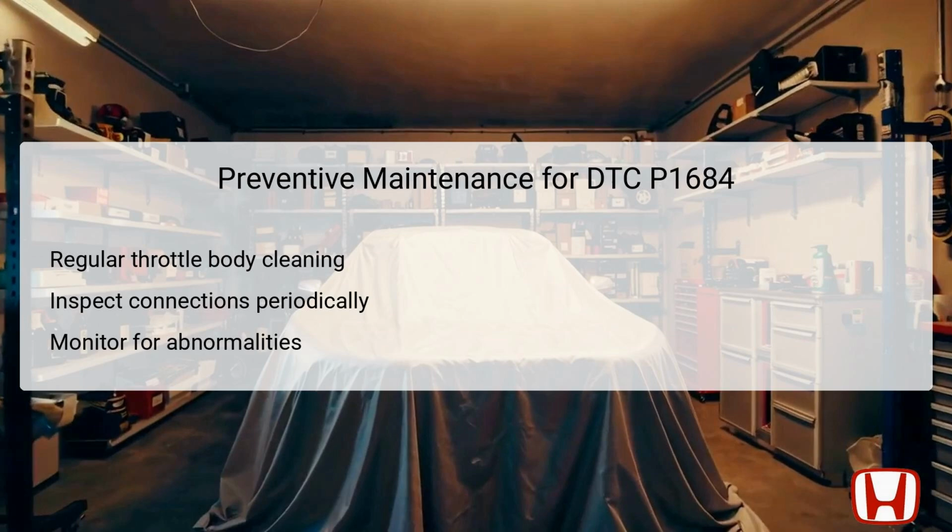Keeping an eye on vehicle performance and monitoring for any abnormal symptoms, like erratic idling or check engine light activations, will allow early detection of any future faults. Adhering to these preventive measures will significantly reduce the likelihood of experiencing the P1684 DTC and ensure optimal engine performance.